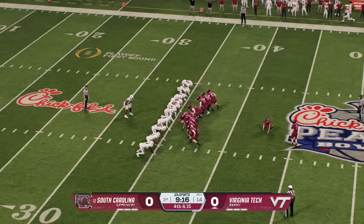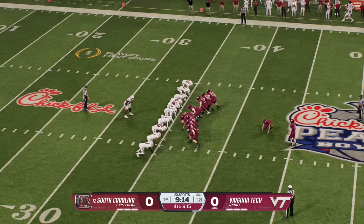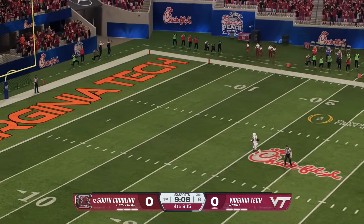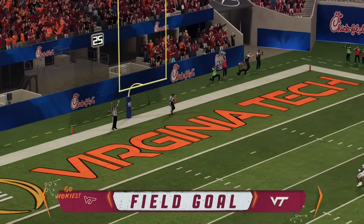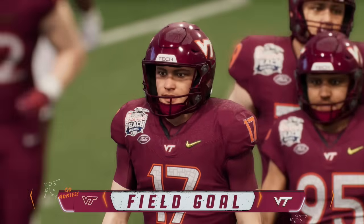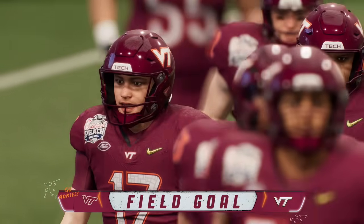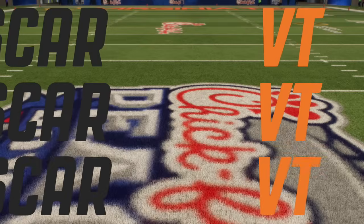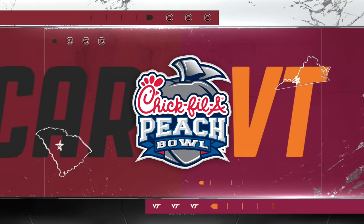And here comes the field goal unit onto the field. This will be about a 53-yard attempt. Let's see if he can get it there. And it sails right through the middle of the uprights. Solid kick. It breaks the scoreless tie here, makes it 3-0. Boy, this guy has such a strong leg. No problem. Up into the net from 50+.